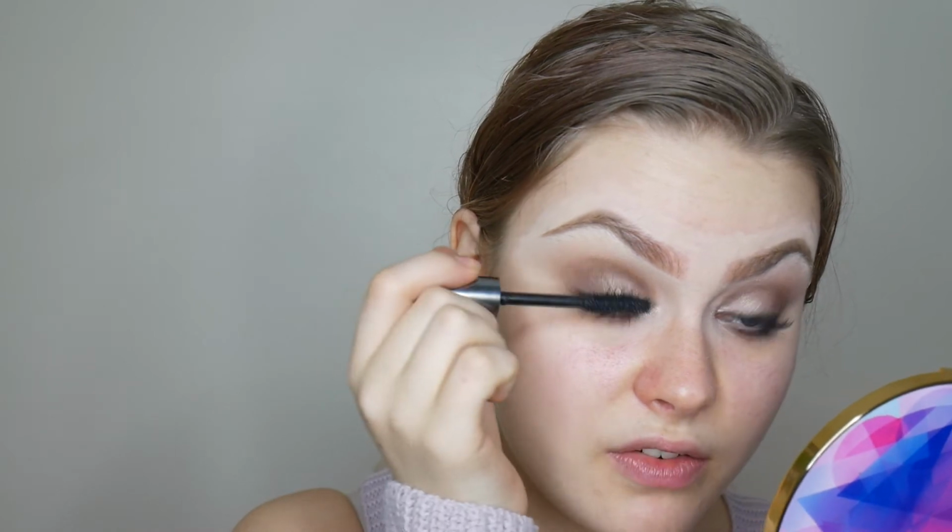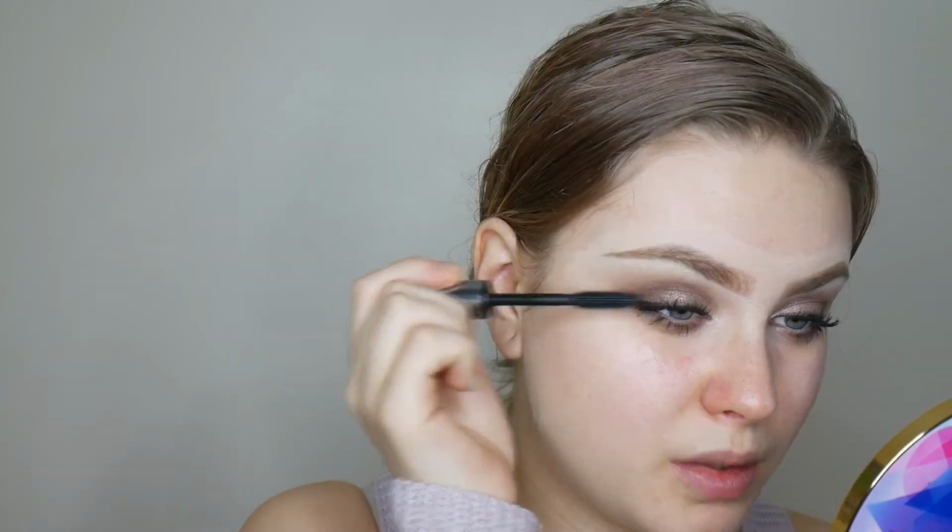It's a bit clumpy though, but it's definitely thickening. I don't think it's that lengthening because the brush doesn't really hold on to your lashes long enough for it to get to the tips. So if you have curly eyelashes, this is definitely not great. But it does curl them and it does thicken them, so they do look quite dramatic. So it definitely does live up to its name and create a bit of a false eyelash illusion.